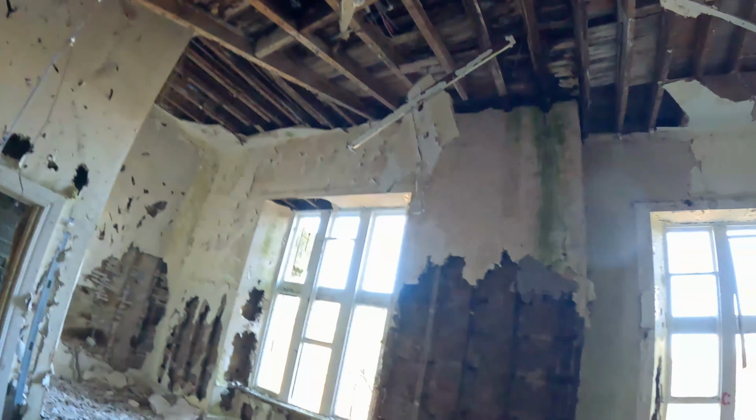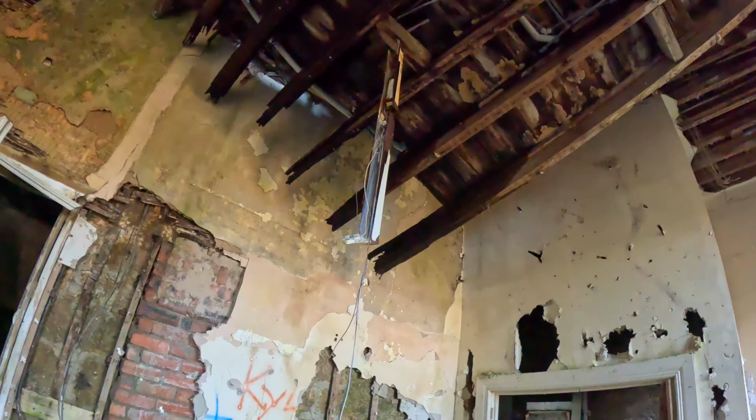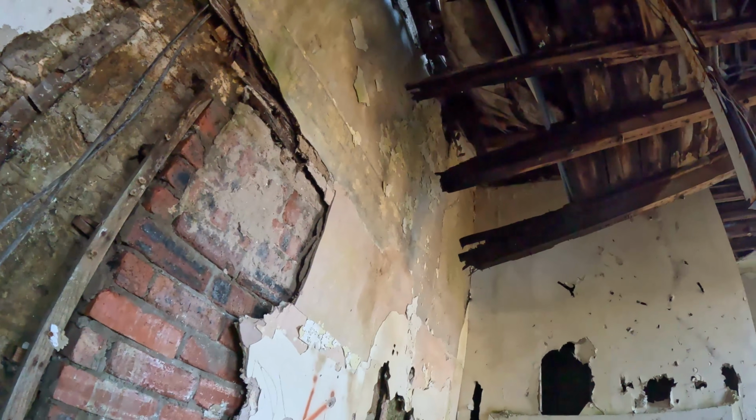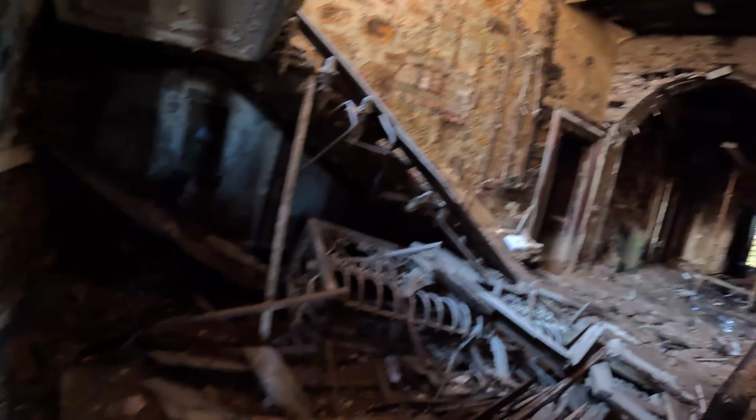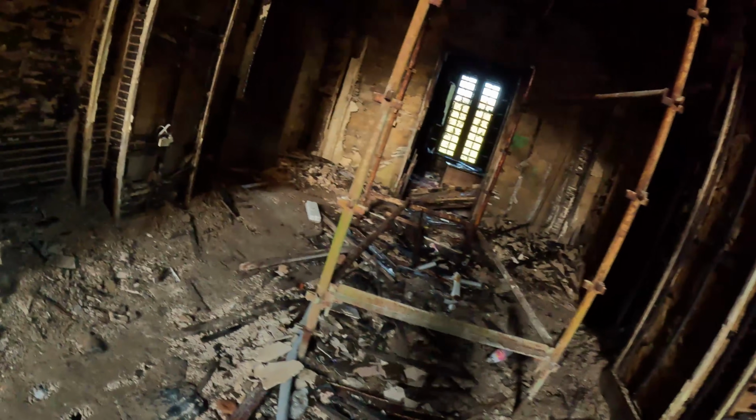Ceilings are, floorboards are a little bit iffy, just to say the least. We'll go up there in a minute. That must have been the main entrance, by the looks of it. Let's have a look up here. That obviously goes back down to where we were before.